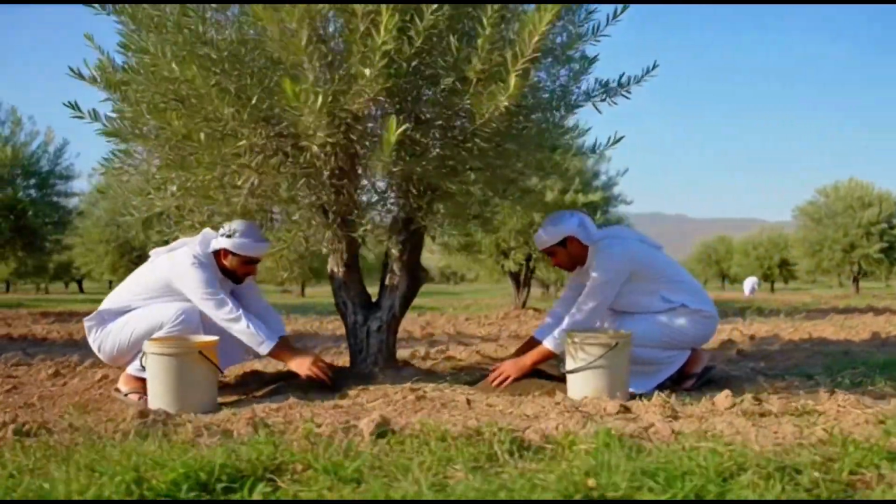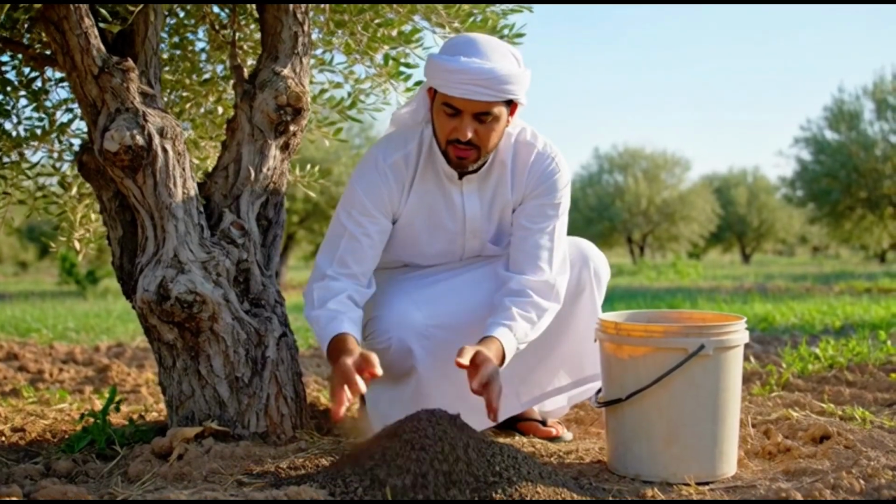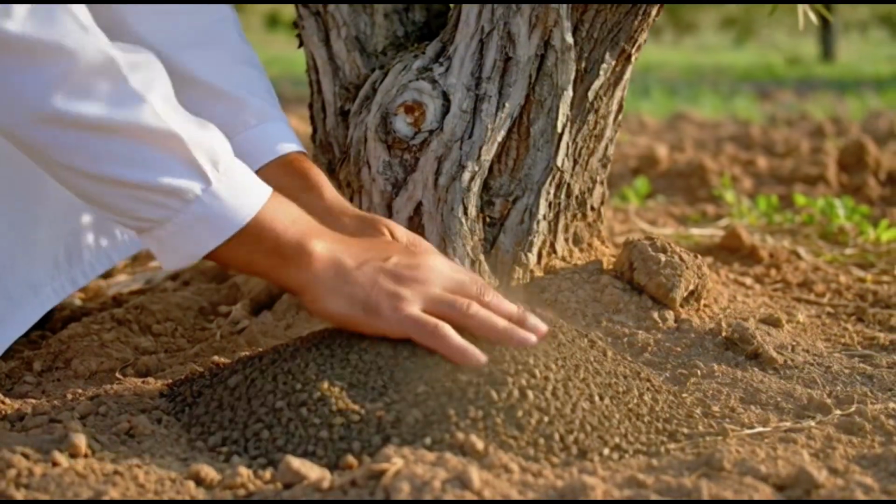Apply it evenly around the base. Yes, this nourishes the soil. This keeps the trees healthy. The grove will thank us.